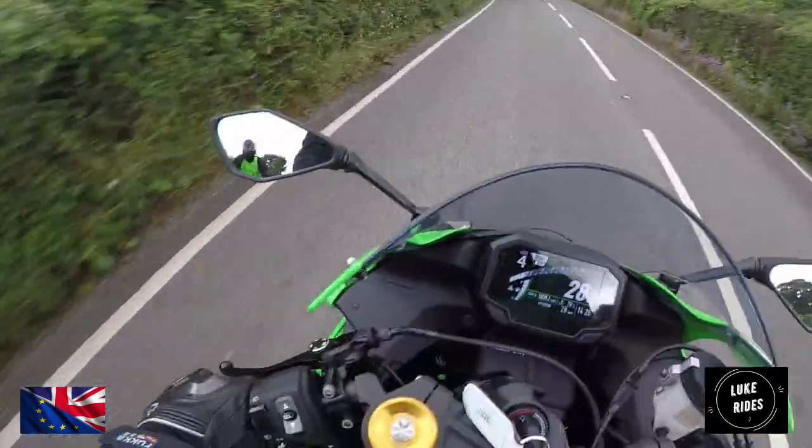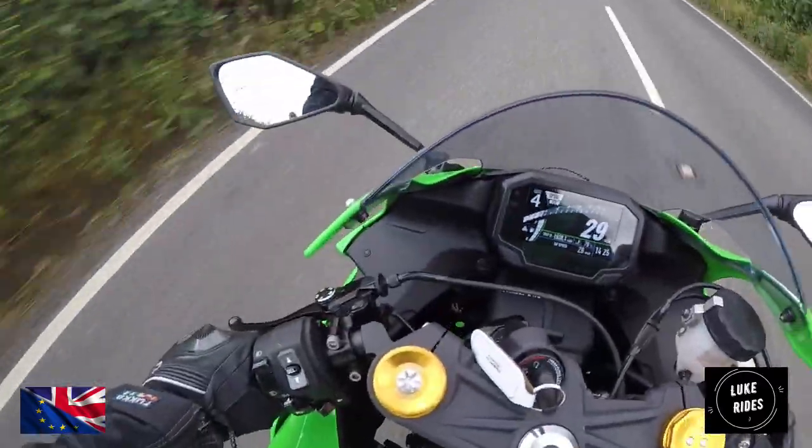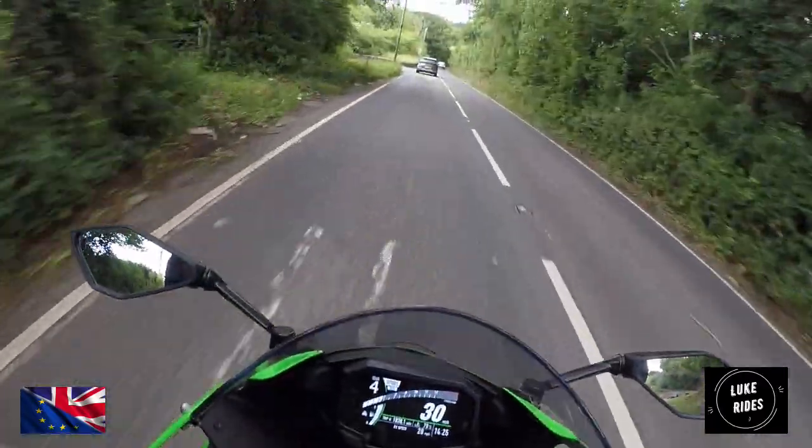Economy, fuel range, don't ask that question. Why would you buy a race bike for fuel economy? That's the way to look at it. Don't ask a stupid question like that.